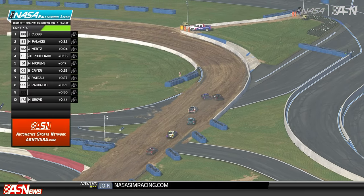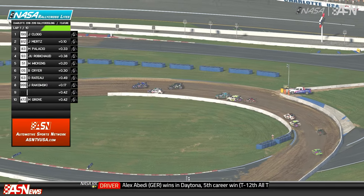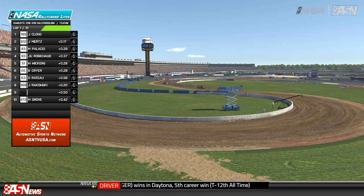Palacios and Clog into the corner in turn four. Clog shoves Palacios. Mertz checks Palacios. Says, get out of the way. I'll take this spot. Clog holds the spot. Will Mertz do an over-under?